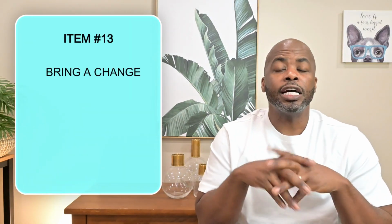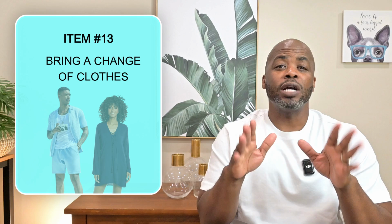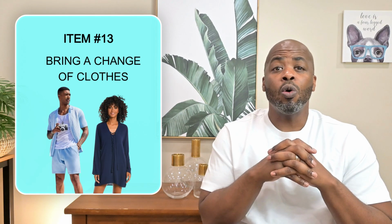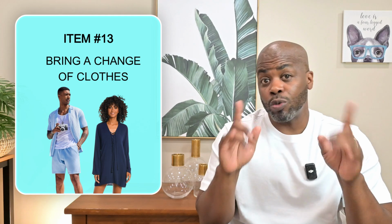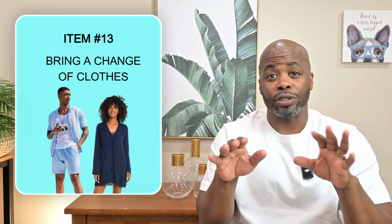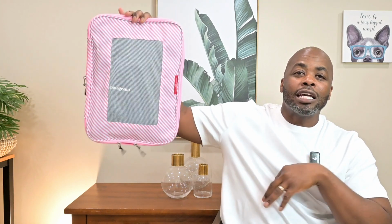And lucky number 13, a change of clothes. If you're doing any water activity, having dry clothes is a must. Or if you're like me and you sweat a lot, you definitely need to bring a couple of additional shirts. I'll always bring an extra shirt and an extra undergarment. You just never know.